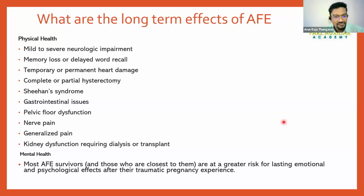Yes. So I put out everything that can happen to the patient. I've taken this from the Amniotic Fluid Embolism Foundation. They can have severe neurological issues, Sheehan syndrome, even severe hypotension, pelvic floor dysfunction, chronic pain, kidney dysfunction, and more importantly, emotional and psychological damage to the patient as well as the family, which can be quite difficult to manage.